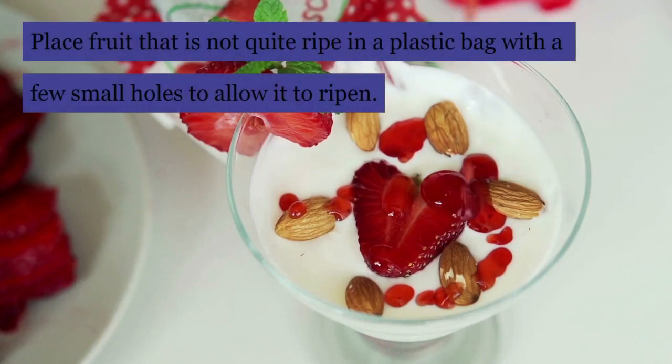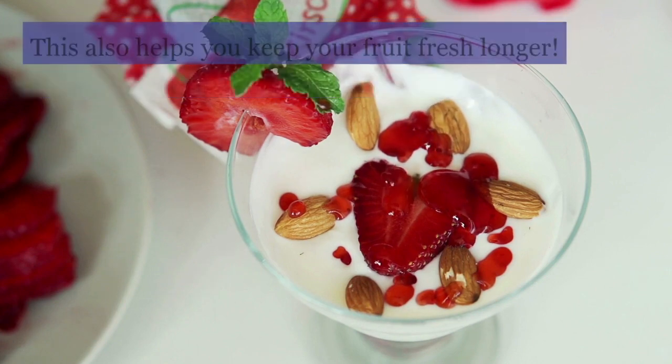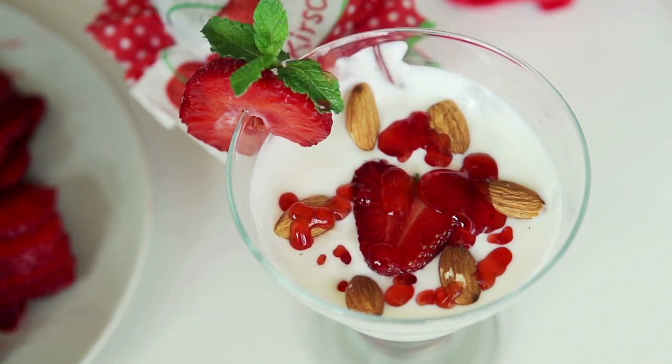Place fruit that is not quite ripe in a plastic bag with a few small holes to allow it to ripen. The plastic helps retain the gases used by ripening fruit, while the holes allow fresh air to circulate across the fruit. This also helps you keep your fruit fresh longer.